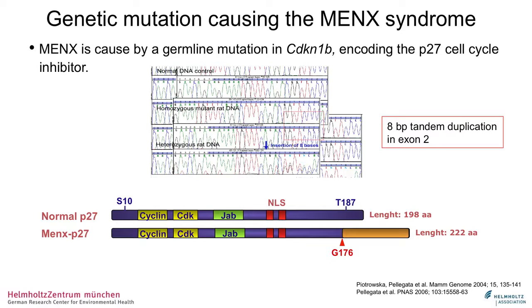Thank goodness P27 is a very small gene, so it only has 2 coding exons. Because of this mutation, you can see here that the protein has a different C-terminus compared to the wild-type P27 protein, starting from the site of this tandem duplication. And because of this very strange C-terminus, it doesn't have any homology to anything, so it's just a bunch of amino acids all together.